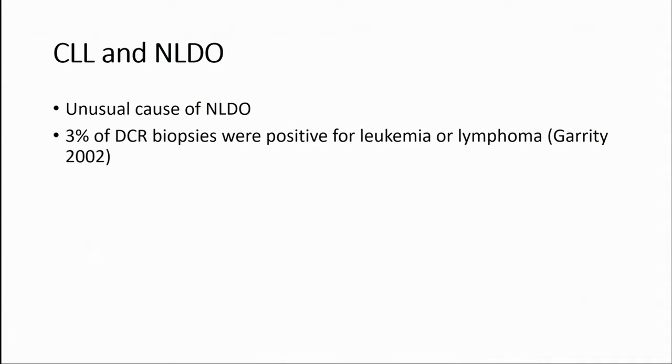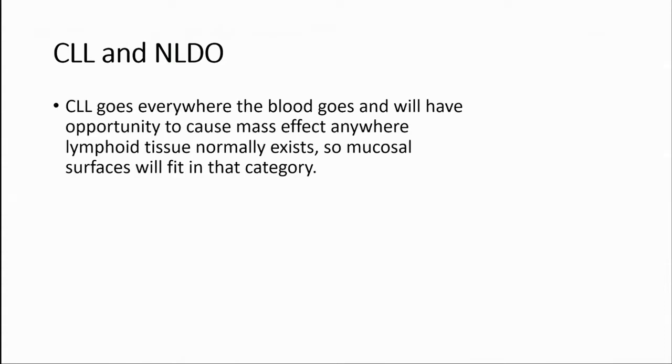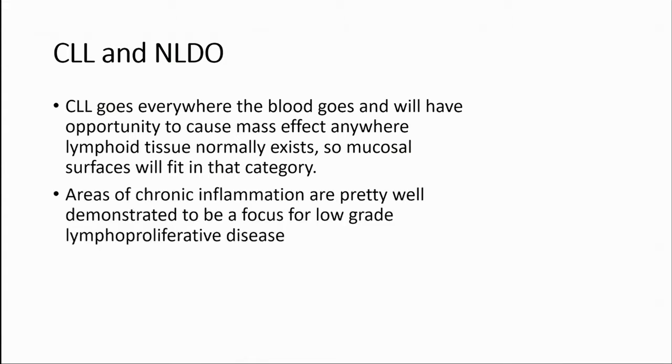Now, CLL and NLDO, what's the relationship there? It is an unusual cause of NLDO. In one study, 3% of DCR biopsies were positive for leukemia or lymphoma. There are at least 18 cases reported of this connection in the literature, and the majority of these patients already have known CLL. And why does it affect the nasolacrimal duct? Well, CLL goes everywhere that blood goes, and will have the opportunity to cause a mass effect anywhere lymphoid tissue normally exists. So the nasolacrimal duct will fit in that category. Also, areas of chronic inflammation are usually a focus for this low-grade lymphoproliferative disease. So that makes the nasolacrimal duct a perfect place for it.